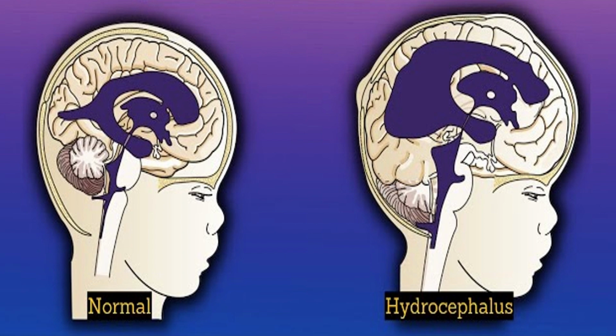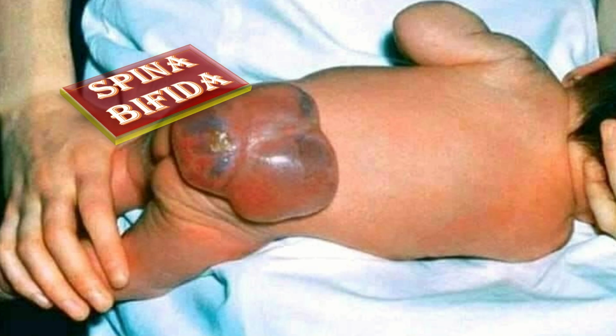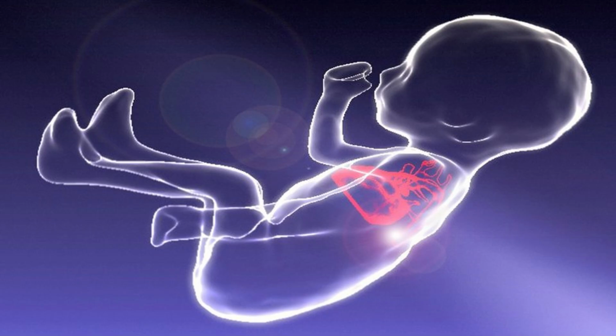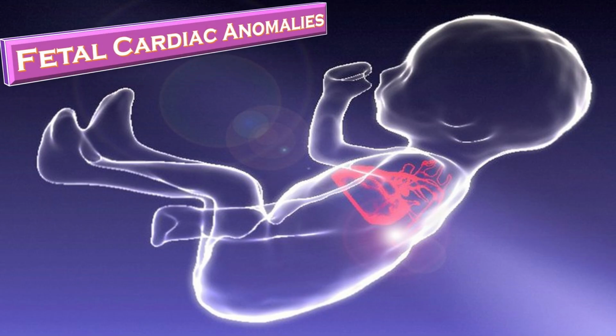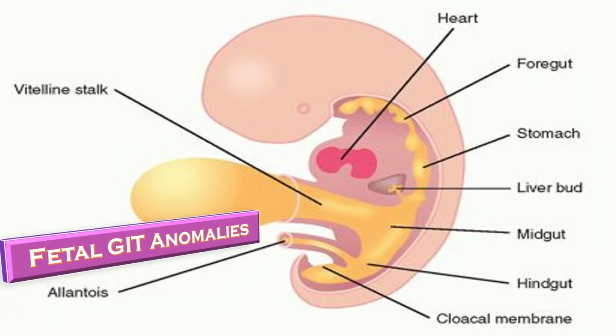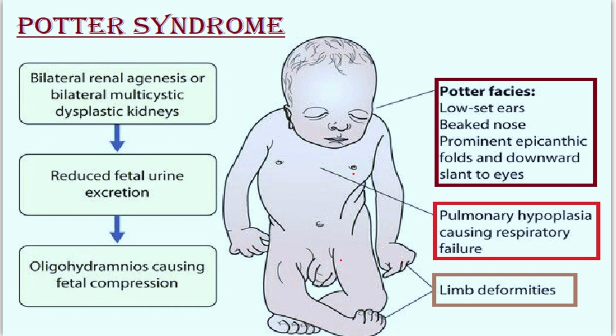Here we can see the normal and hydrocephalic baby. The spina bifida is shown here. Here we have encephalocele, fetal cardiac anomalies, fetal renal anomalies, and the fetal GIT anomalies. This is the Potter syndrome, in which we have bilateral renal agenesis or bilateral multicystic dysplastic kidneys.